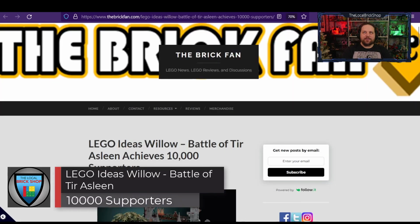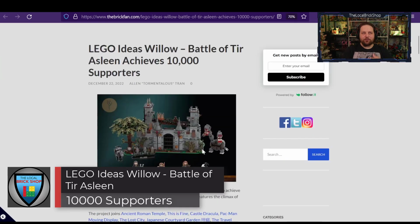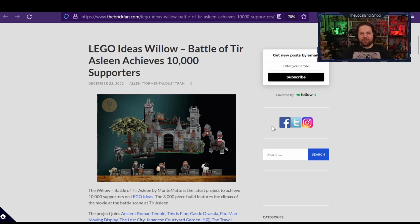The next up is the Ideas Willow set. The Battle of Tir Asleen has achieved 10,000 supporters. This definitely brings me back. I remember watching Willow when I was a kid, and yeah, this weird troll thing and the nightmare-inducing scenes that it starred in. That's for sure. I like this little set.